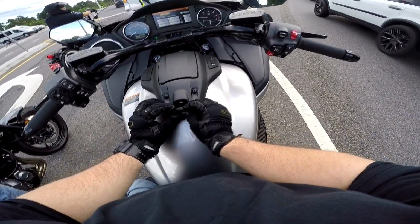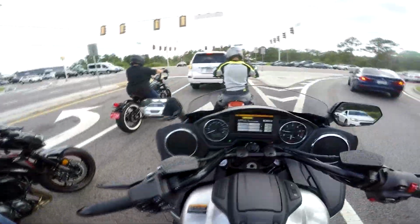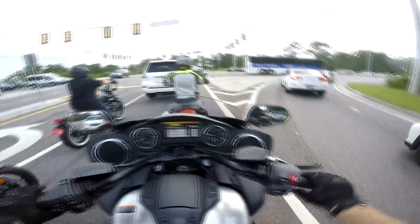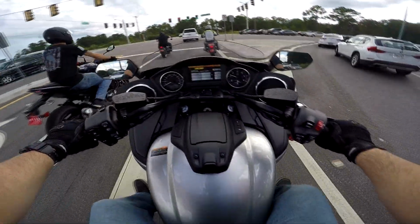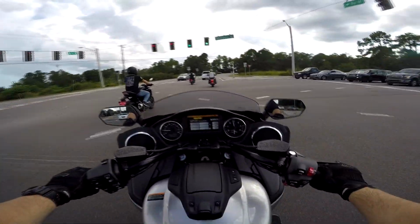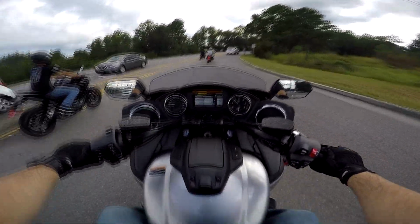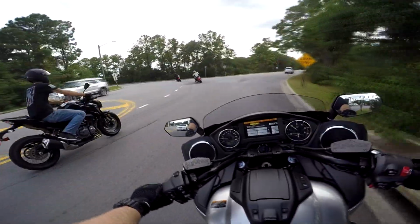Is that a power outlet? Some kind of power outlet. I don't know. Very nice bike. So yeah, I don't know what that warning is right there on the dash. It looks like some kind of key fob warning.